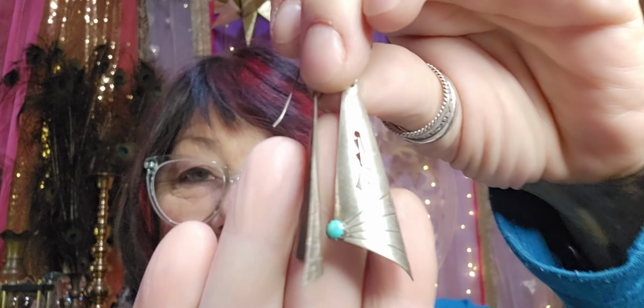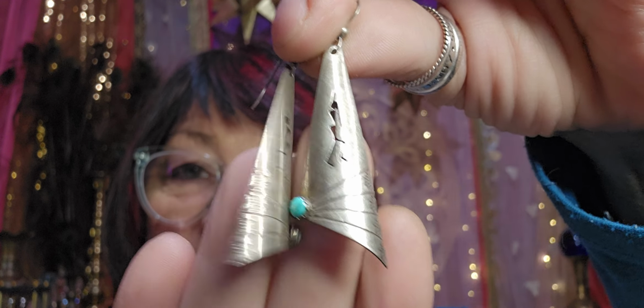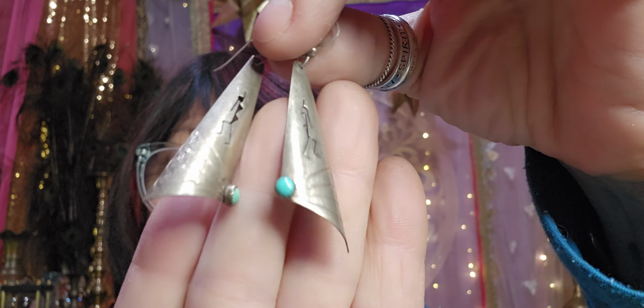I'm failing. A sterling silver, and these are pretty amazing right here. I just think those are really quite lovely.